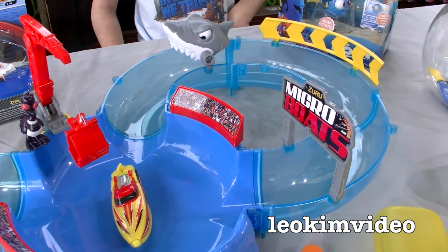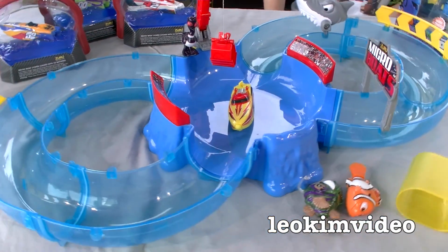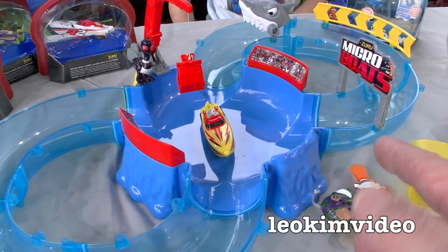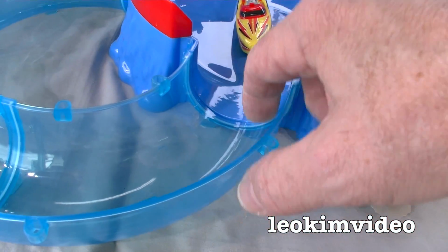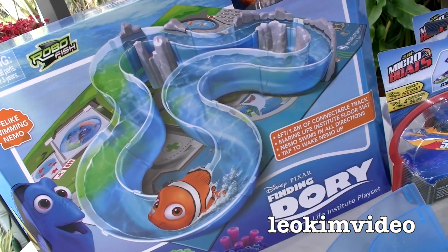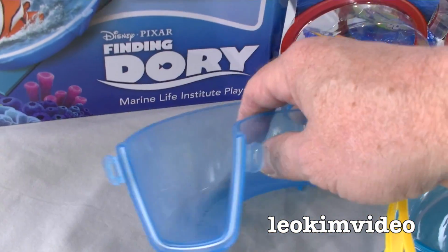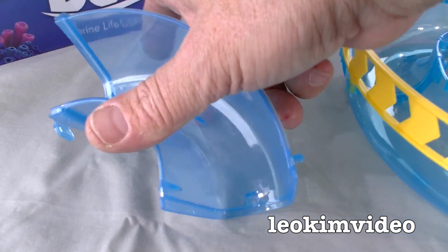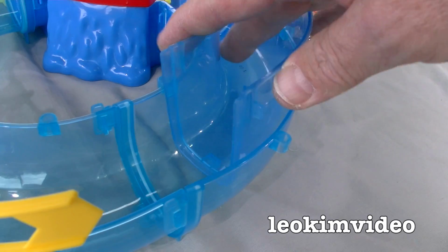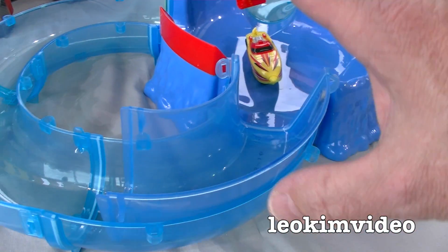Okay, I've built up the microboats playset. Very easy to build. It should be fun once there's water in there. I will play with it as if we've only got one boat initially, just to see how it feels. I was very curious about the profile of this part of the playset, and I know there's another playset with parts similar to it, the Finding Dory Marine Life Institute playset. But the thought of connecting one to another, just forget about it, boys and girls, ladies and gentlemen. There are two totally different styles and profiles there, which is rather sad.